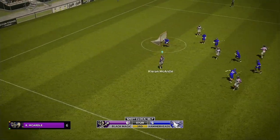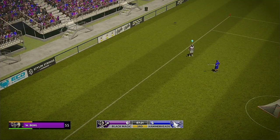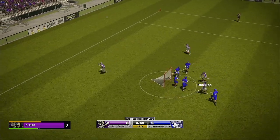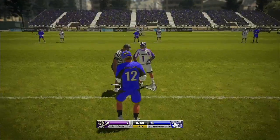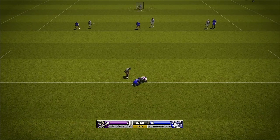Ball top center. Ball side right. Looks to Barry. Goes wide. Purple ball. Ball side left. Gets off the shot, and he scores. We are set to resume. It's 7-5.